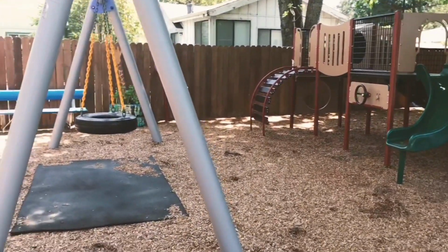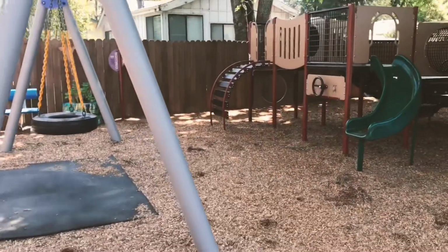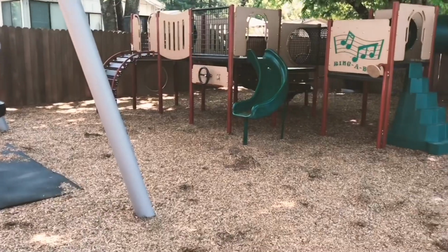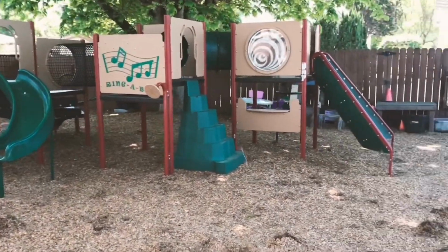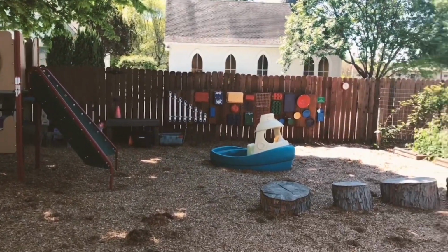The tire swing is coveted. They love having this swing here, and so we teach them how to wait their turn on that blue bench, and a lot of times you'll hear them singing songs and things on the tire swing. So that kind of motion is great for the vestibular system with the kids.